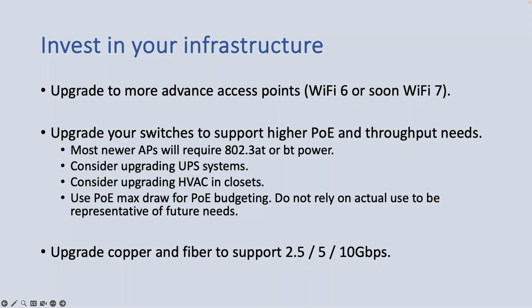Along with that, you may have to upgrade your UPSs as well as your HVAC in the closets, because when you add more switches or higher-end switches, you're adding more heat in that closet.